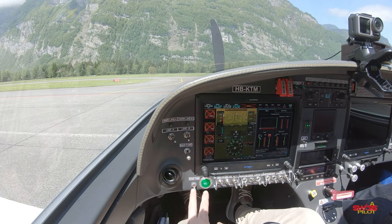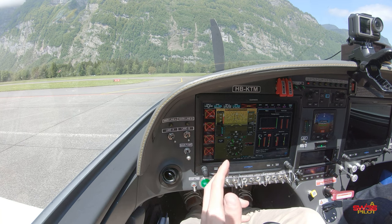So we power the ECU with that little start button there, and then push the starter. And the engine should be running after 10 seconds at the latest, otherwise you have to stop the starting procedure.